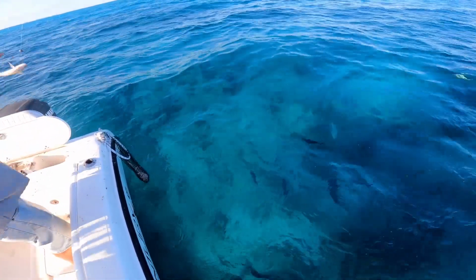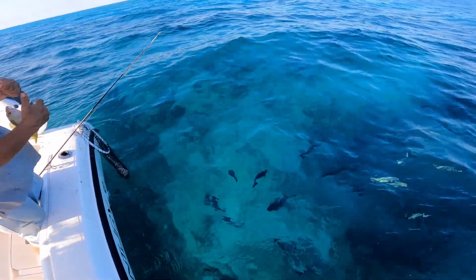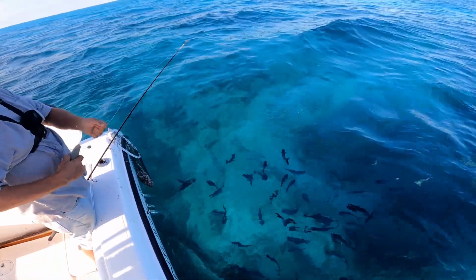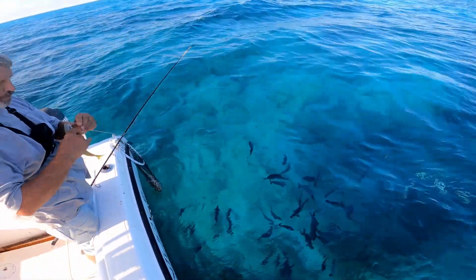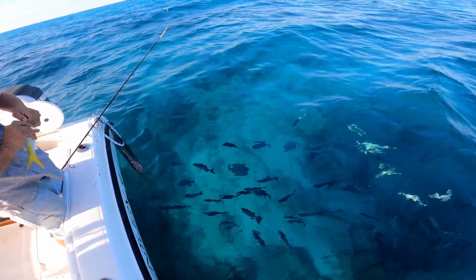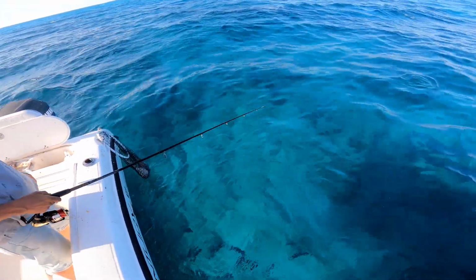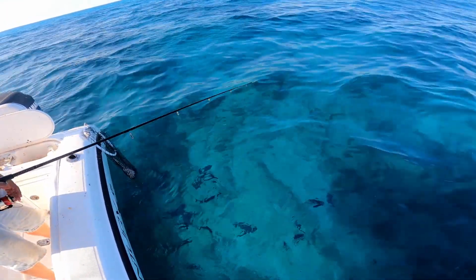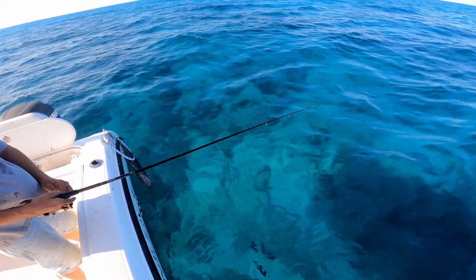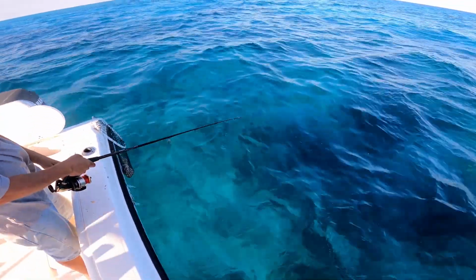Little yellowtail. This one's not even sandwich size. We're gonna let him go. It's pretty rocky right here where I'm at, so I'm just fishing pretty much straight down, hoping to stay out of the rocks. Don't need to lose too much gear. Get tapped though, so he's still there.